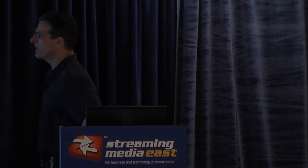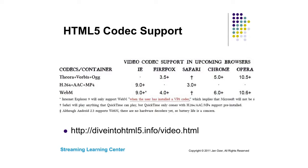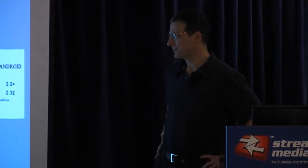What we see here, to kind of summarize it for you, is that there's some support for OGG Theora, and the only browser with significant penetration right now that still uses OGG Theora is Firefox 3.5 and 3.6. So there's still probably 3 or 4% of the people out there using this browser that, if you're using HTML5 as the delivery method, you can only reach them by producing an OGG Theora file.